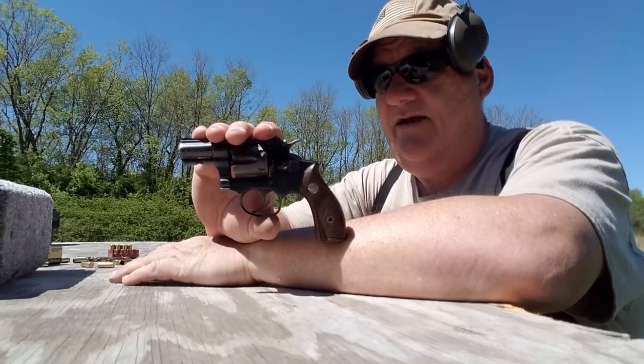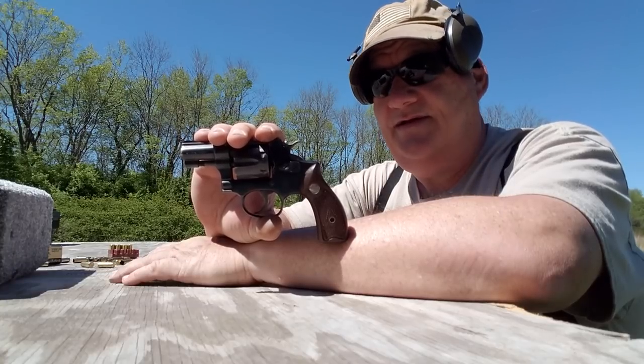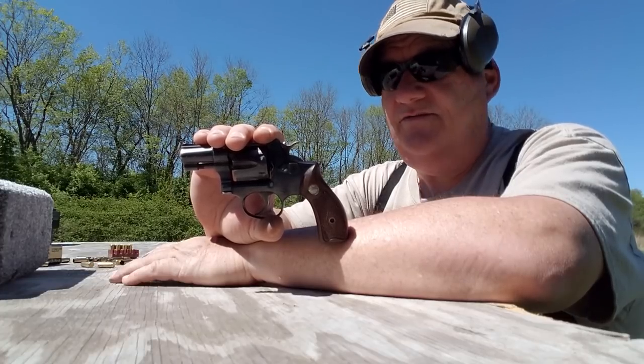We're very happy to have it. This gun comes from the collection of my cousin Ed Jones down in Pulaski County, and we're very lucky to be able to have this gun. You probably won't see very many videos on it on YouTube.